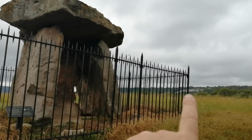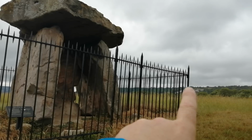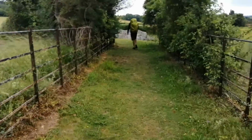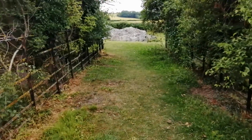Just there, that white bit of chalk on the hillside, that's an old quarry, and above that is Bluebell Hill where we wild camped last night. Okay, we're at Little Kit's Coty House, so it would have been the same sort of thing as Kit's Coty House, except this one has now sadly collapsed and it's just a pile of rocks.